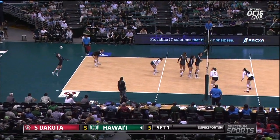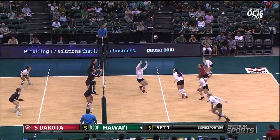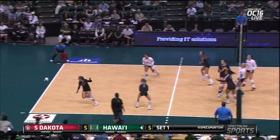It will be Hawaii and Utah at 4 p.m. on Sunday. A little programming note there for you. Pac-12 and nationally ranked opponents for the Lady Bows.